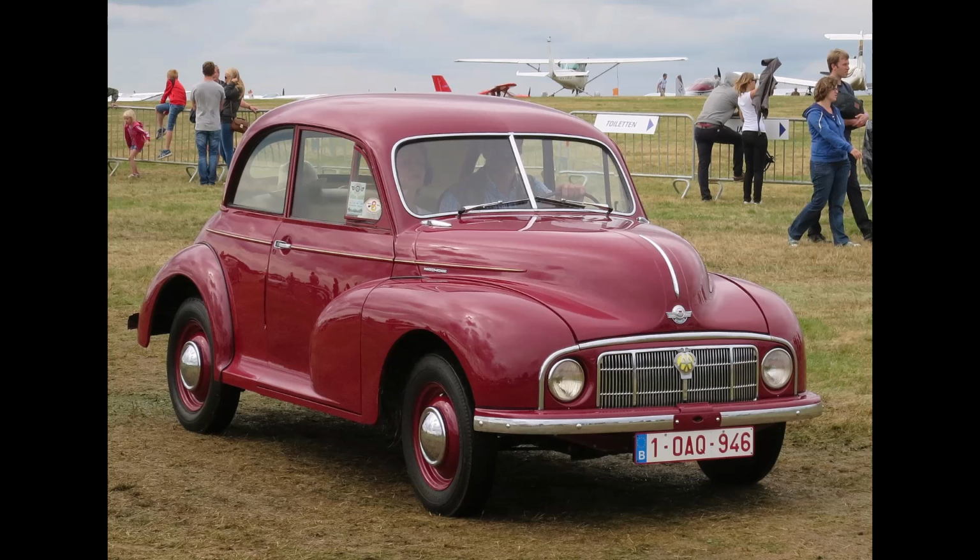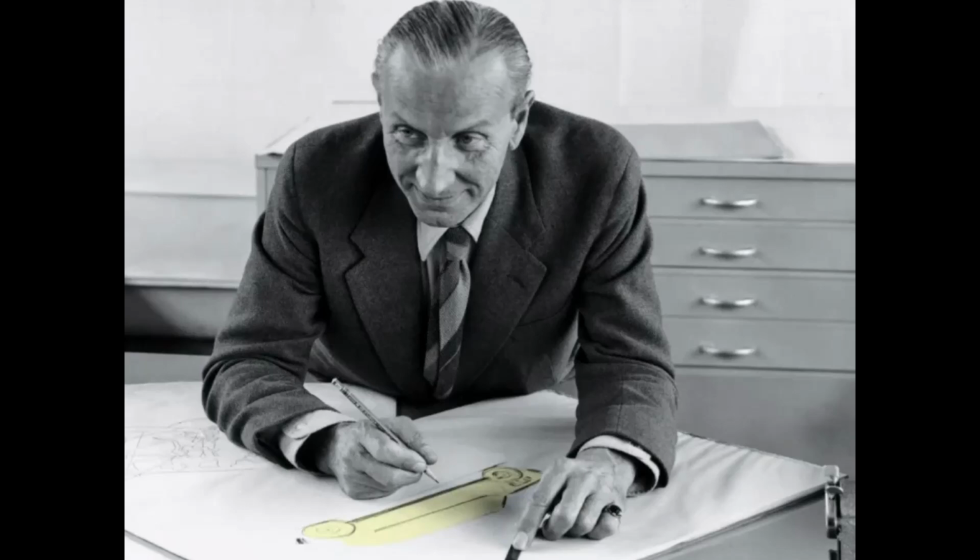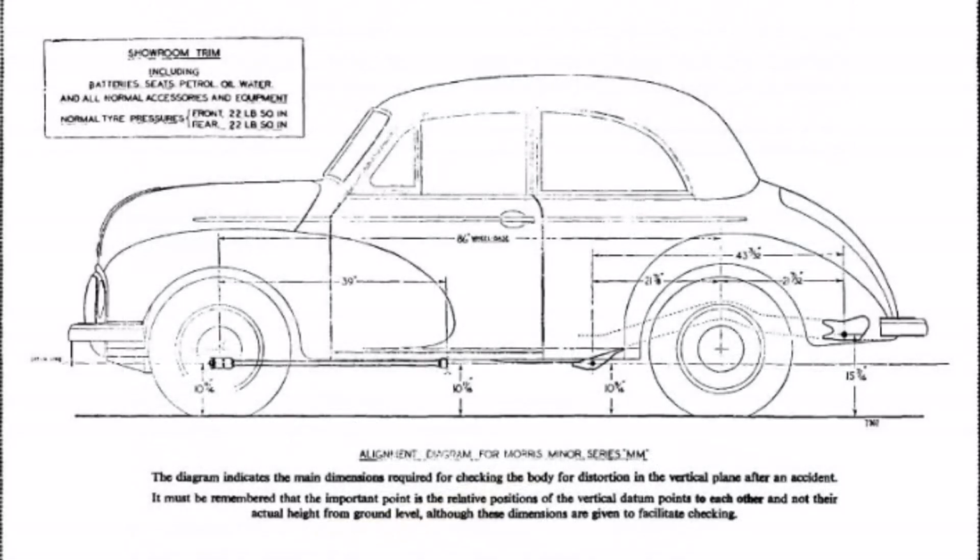Morris Minors went into production in 1948, stayed there until 1971. Design work began in 1941 with a team led by a young Alex Isiganis. I know people pronounce his name differently. You can make a video, pronounce it any way you like. Anyway, Isiganis had some radical ideas for his time. His overriding philosophy was to make a practical, affordable, and economical small car that was just as good in quality as a larger, more expensive car. That was revolutionary for the time.